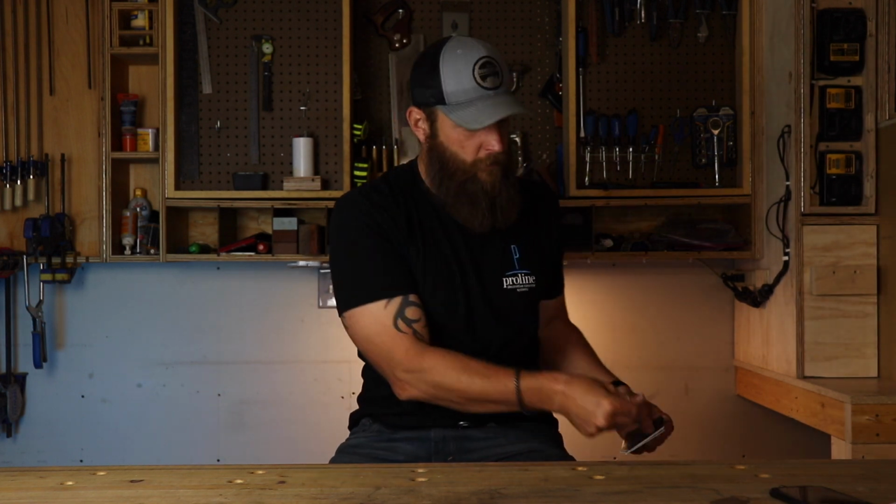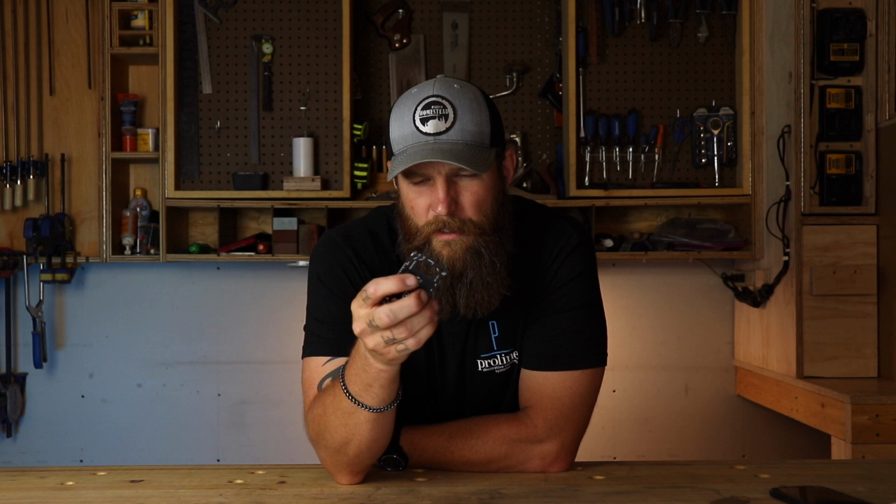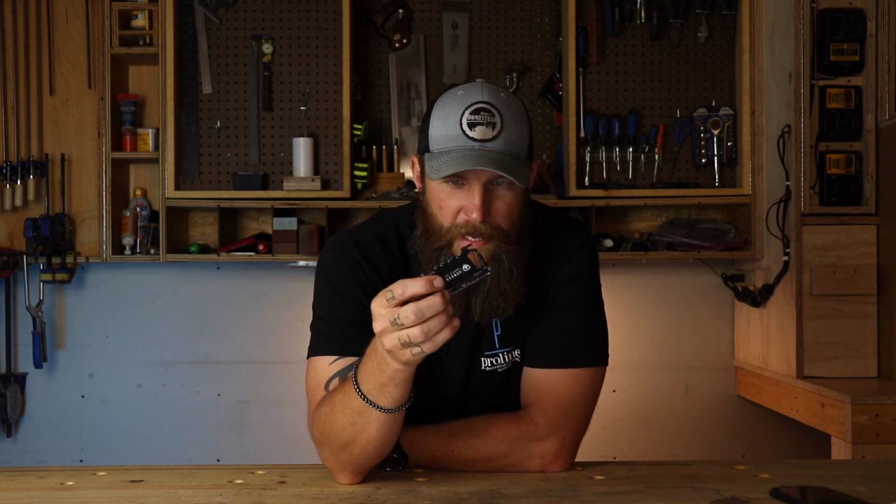It also comes with a small multi-tool. This has a couple of screwdrivers, like a socket set, a bottle opener, a box cutter, a little bit of everything. Pretty cool to have.